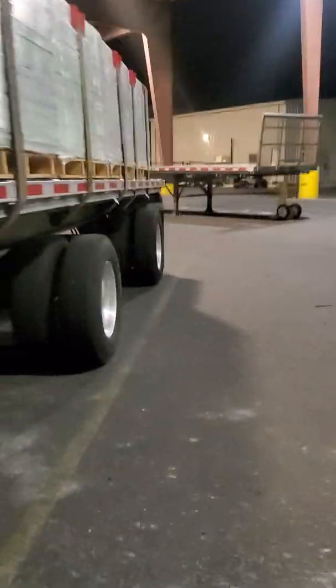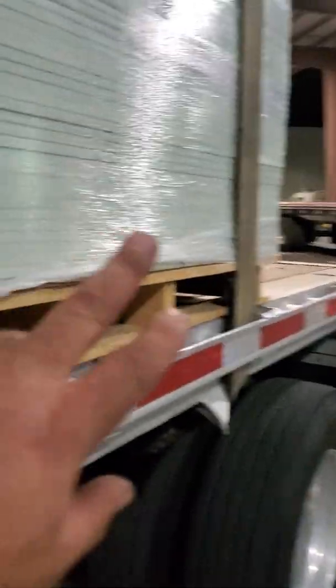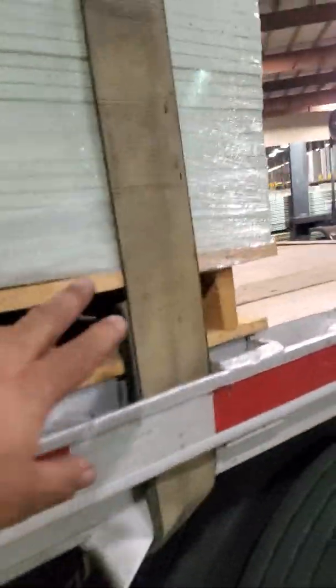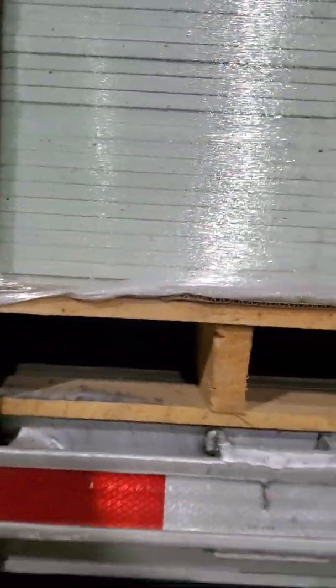Anyways, a lot of people don't know this, and I'm really surprised at the amount of people that have been doing this for a while, I still see it going down the road: on your last securement and your very front securement, you need another securement within 5 feet. You have to have another one. And believe it or not, I've seen a lot of people rolling like that.